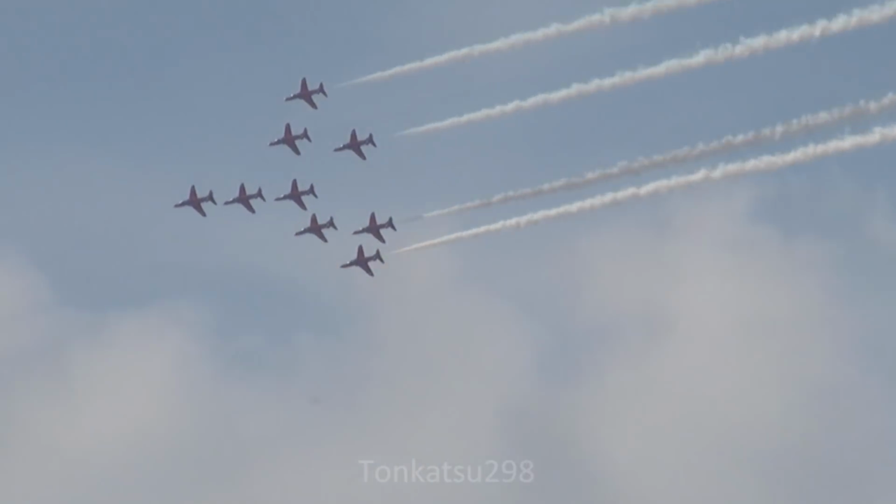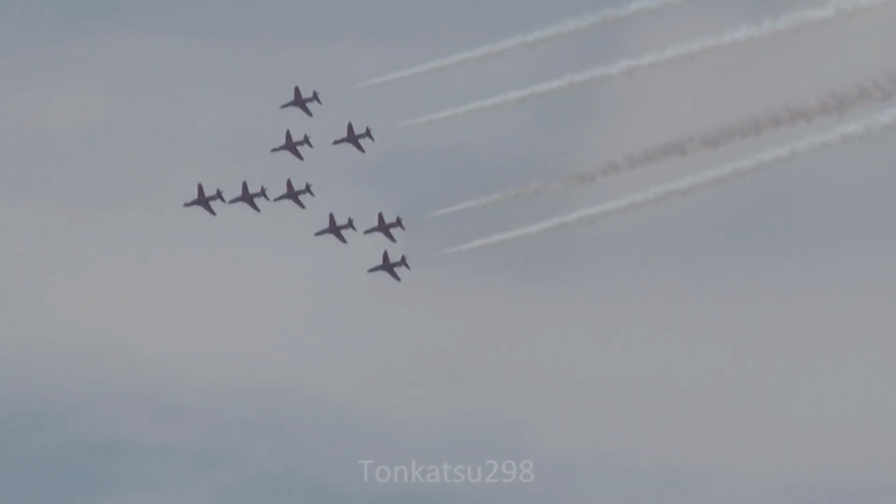Well, out to the left, the smoke goes off as they form an iconic shape, and they're going to accelerate now to 400 miles an hour in the shape of Concorde and show you the Concorde loop.